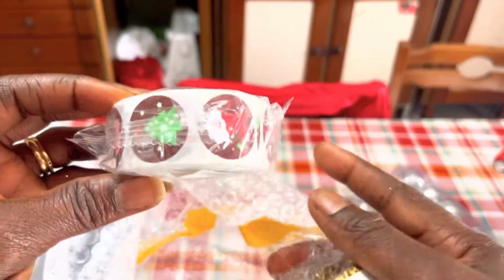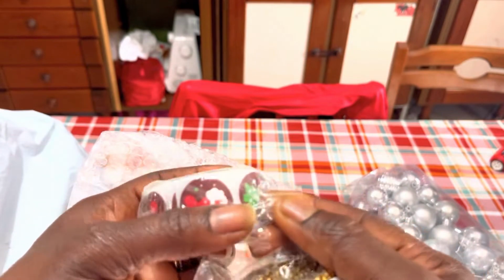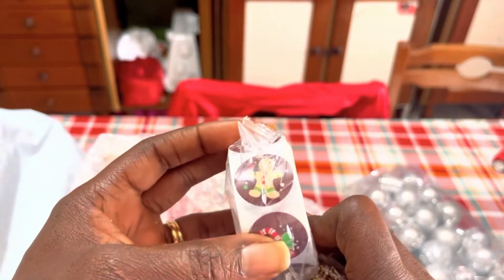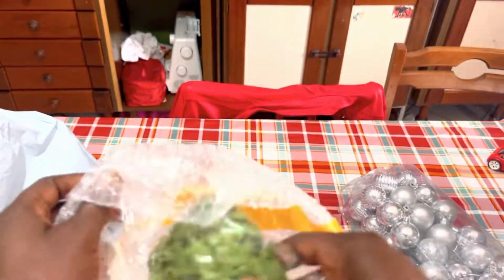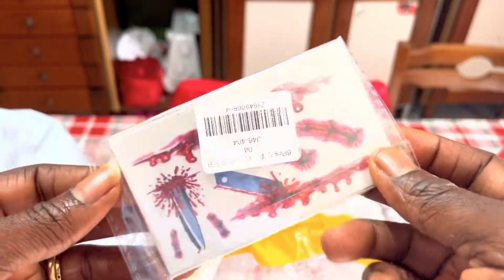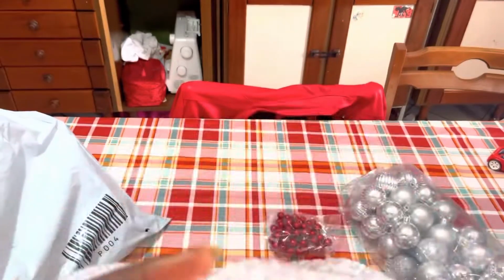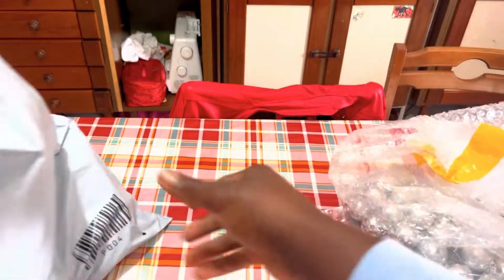So this is for gift. Maybe if I want to package a gift, I'm going to use it to pack my gift. So you have different designs. I'm going to use this for Halloween, guys. This is for my Halloween. So this is all for this set. Packets. I'm going to put this aside.